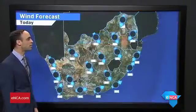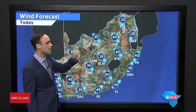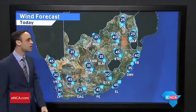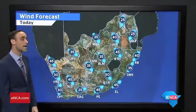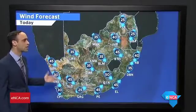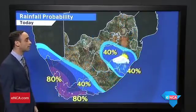Let's move ahead to your wind forecast for today, and we can see the very windy weather expected for parts of the interior. Johannesburg, 40 km/h northwesterly winds, stronger than that for some areas in the eastern Cape as well as KwaZulu-Natal, and it's going to be gusty across much of the coastline for your afternoon as well.